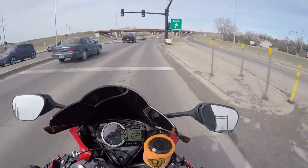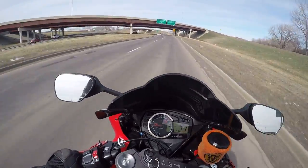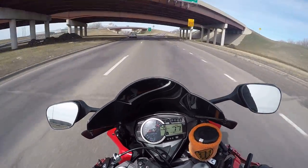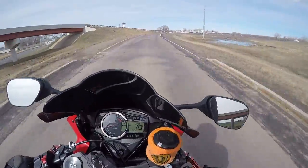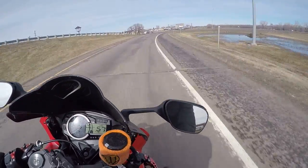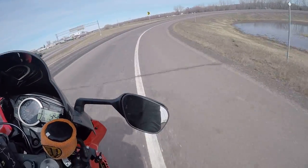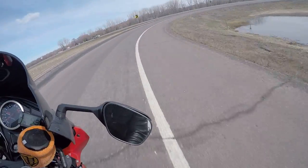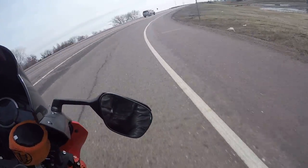Alright, let's see how this baby handles. Obviously power delivery on this is extremely snappy. I mean, you're buying top of the line motorcycles. What can you expect? Ooh, this is gravelly. I mean, it leans, baby, but you need to know what you're doing on it.